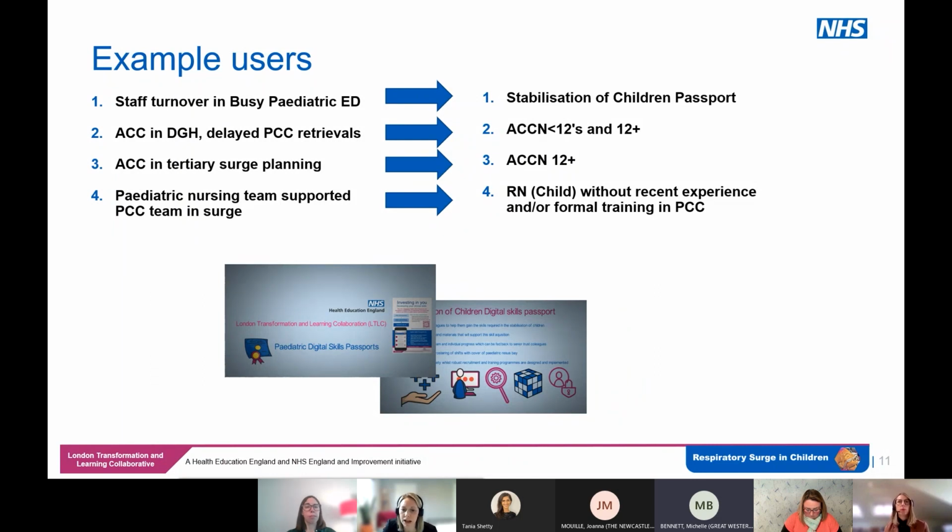So it allows them to feel more prepared next time rather than out of their depth. Third example is an adult critical care centre in a tertiary where surge planning has alluded to the fact that they may need to care for children of 12 plus.